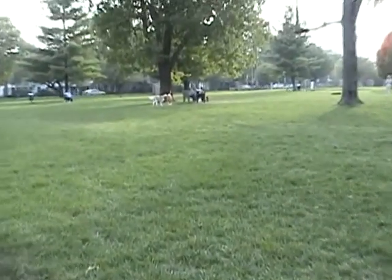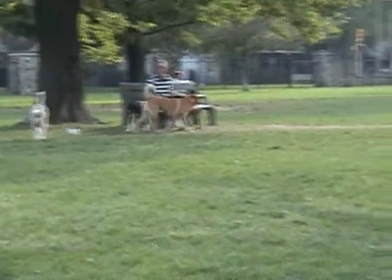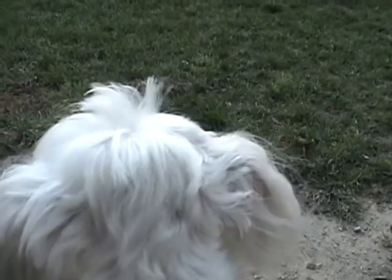She's on my lap and looking at the dogs that are having a great time. Cassie is looking on, participating in her own little way. So not really a true integration of the Maltese breed into the large breed yet. We're kind of in one corner, they're kind of in another.